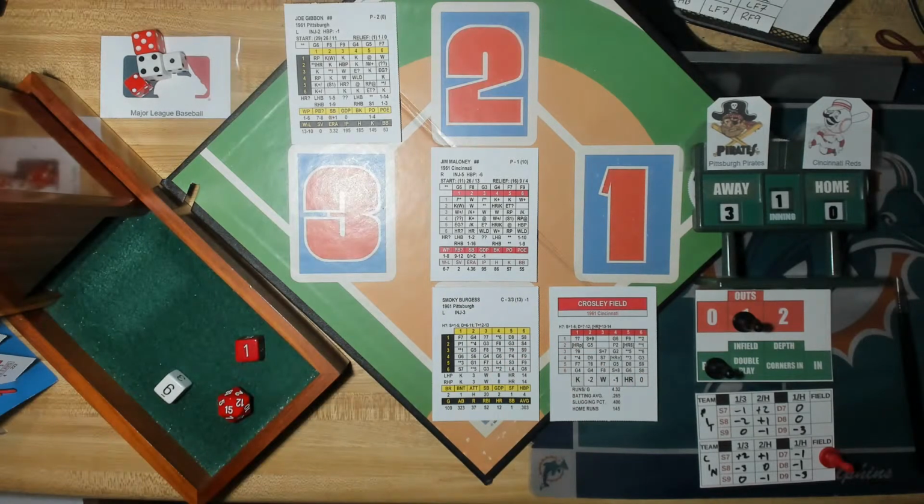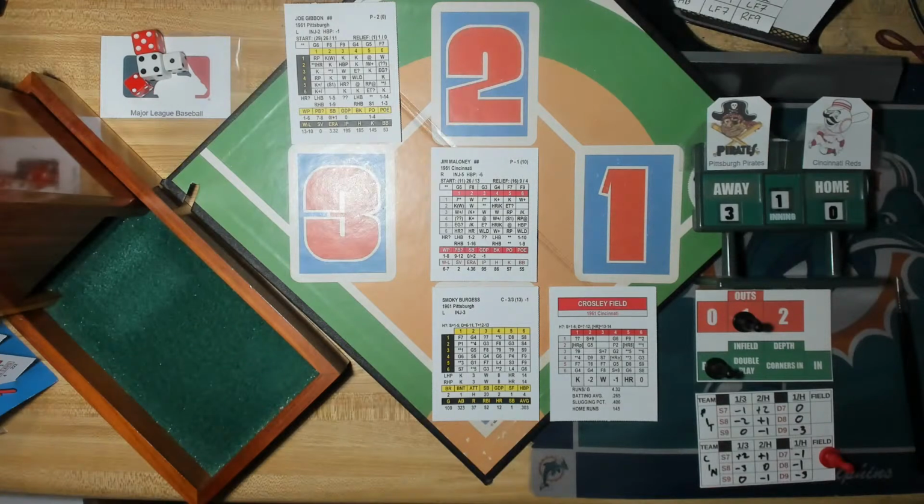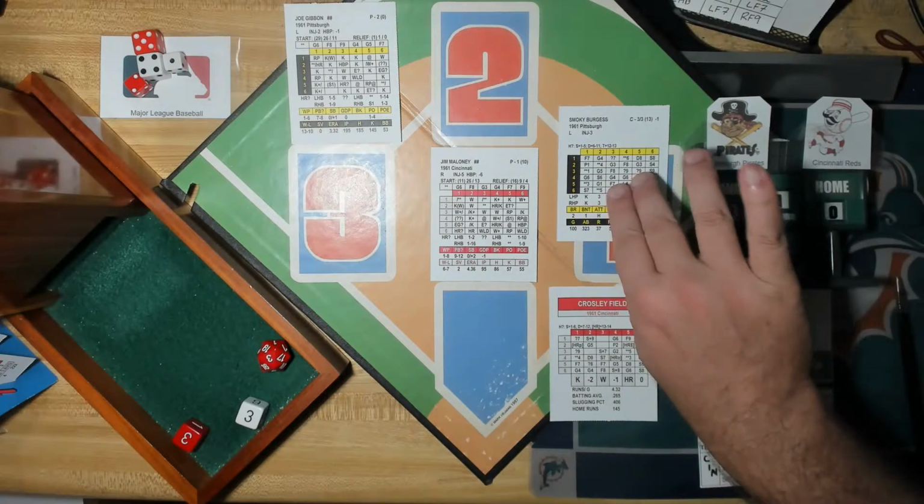Still 1 out. Next batter will be the catcher, Smokey Burgess. Gotta love that name. 303 average, 12 homers, 52 RBIs. But already the fans here at Crosley Field not happy, not wasting any time tonight, rigged. Maloney with the pitch. 3-4, that's at the park. Crosley Field, 3-3, and that's going to be a single to left field, and it's a possible double.